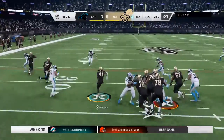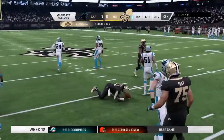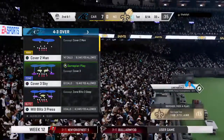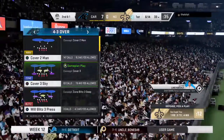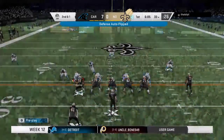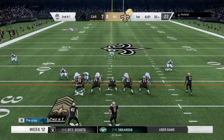This is Alvin Kamara, who made the Pro Bowl in each of his first 2 NFL seasons. And he's tackled a yard short of the marker. Good gain of 9 on first down. Give him 9 on the carry that time, and they're set up with a 2nd and 1. The previous run, good for 9. Here's 2nd and a yard.